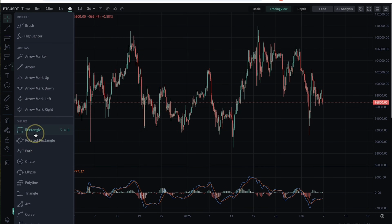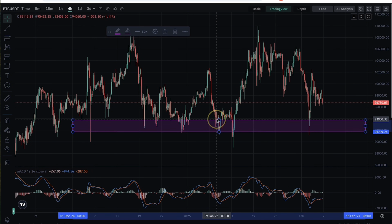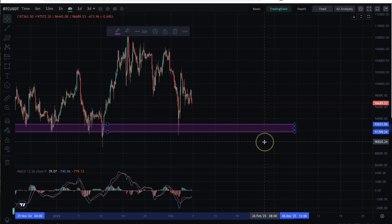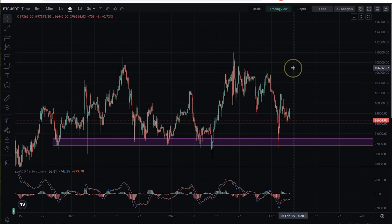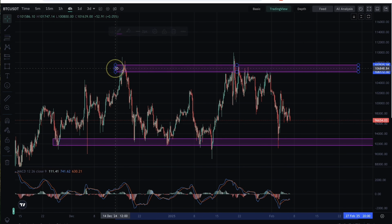I'll pick this tool and try to mark out those regions, the regions where we have rejections. So what is on my head now is that if Bitcoin gets to the region of $93,000 or thereabouts, I should expect it to reject from here. If you look at the top, we have a rejection here, another rejection here, and multiple small rejections here. So these are other areas of rejection. I'll draw the same thing here. Even bring it lower. So these are areas where we also have rejections.